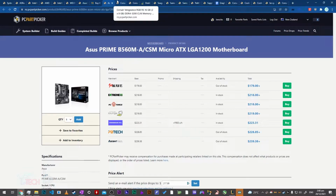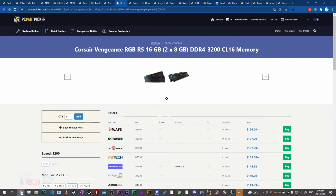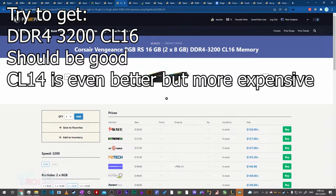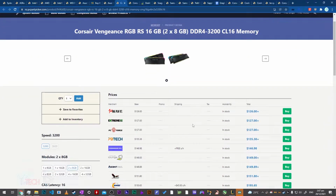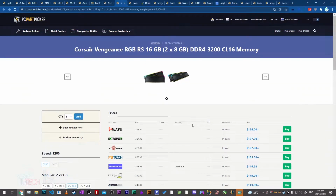Let's head over to the RAM now. For the RAM, we've got some options here, and the Corsair Vengeance RGB RS 16GB DDR4 3200 CL16 is pretty decent. They range from anywhere from $135 down or even $149 from Computer Lounge. A little bit expensive. It's CL16, so that's great. Timings are awesome on this kit of RAM. If you're probably not going to overclock, CL16 is perfectly fine. Not really sure what die it's using for the RAM, but that's okay.